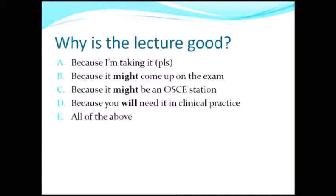Okay, so ECGs, they could be an OSCE station. They probably won't in 2nd year, but you should still be prepared for it just in case. You probably will get questions on the exams for reading ECGs. They just want you to give a spot diagnosis, and I'll give you the list of ECGs you need to know. You will need it in clinical practice.